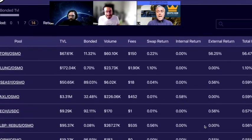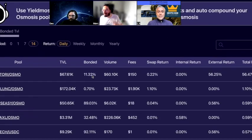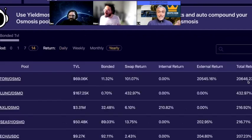However, what somebody might want to do is put some money in something stable and long-term, like Atom. Atom's not going to go anywhere. I don't think Osmo's going to go anywhere, or Evmos, but you might want to put $10 into Tori Osmo at 20,000%. Okay, I can do that. Sure. Couldn't agree more, that's a very good point.